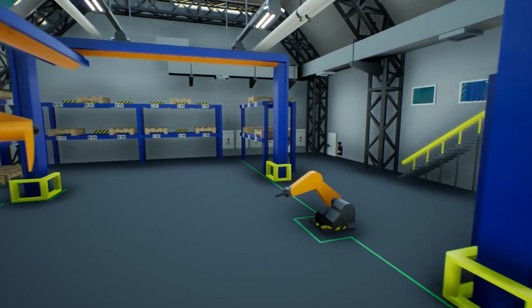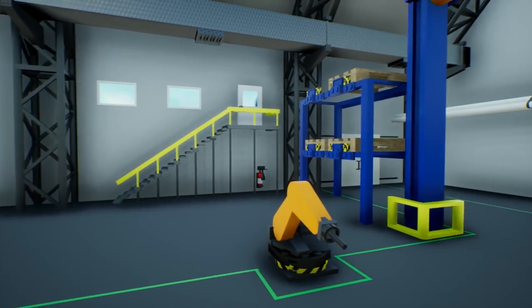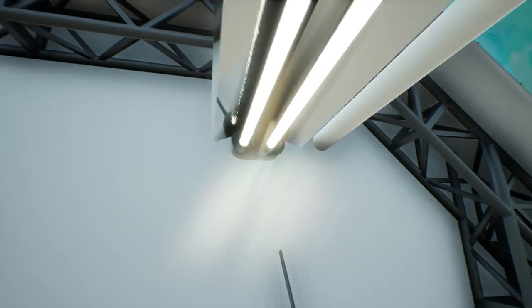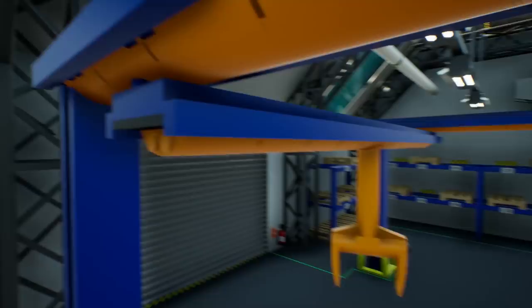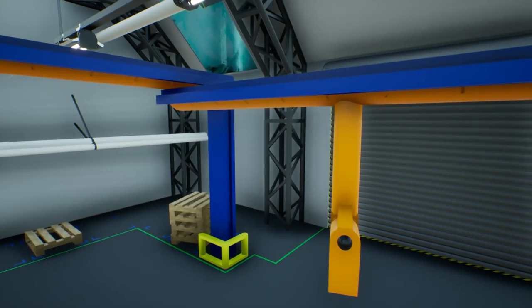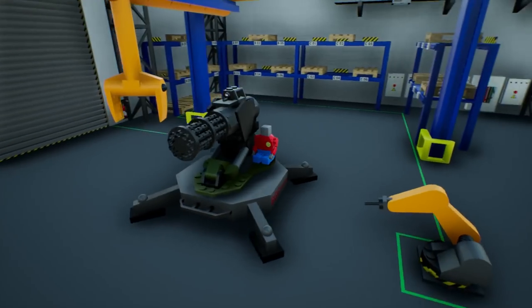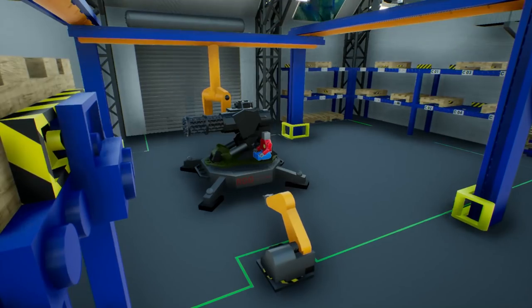I feel like we need something inside of here. It looks awesome. You got your stairs, you got your fire extinguisher, you got your fluorescent lighting. Actually, the fluorescent lights look really good. Wow. But it needs something inside, something that Verdeath was designing. And thus we have this, the Verdeath Real Gatling Gun.